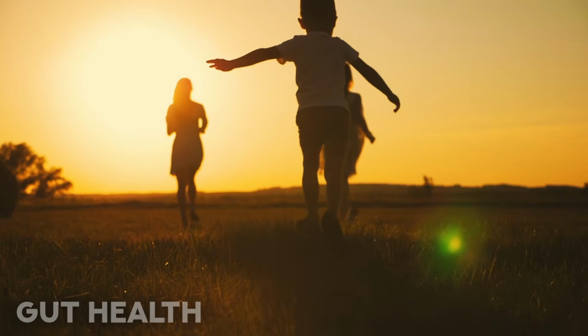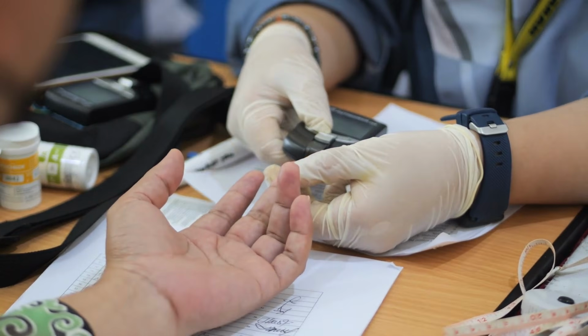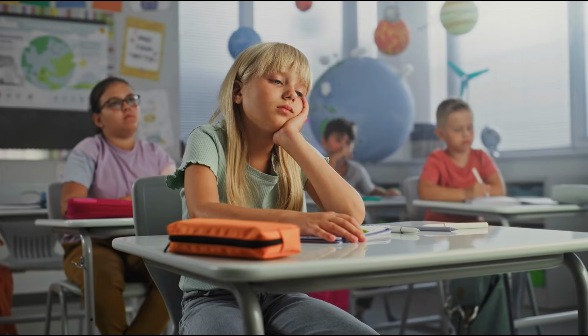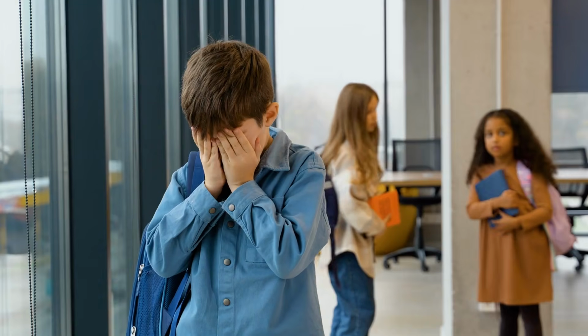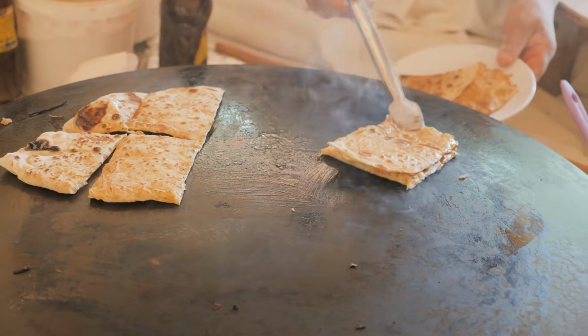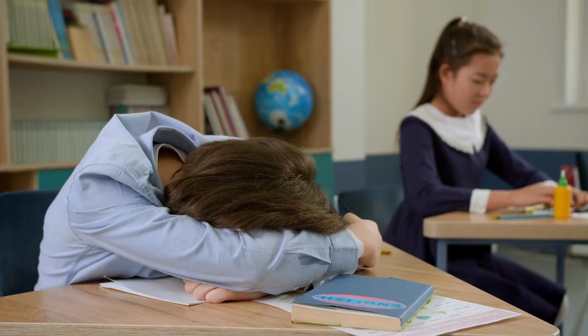Energy, behavior. Refined flour tortillas cause blood sugar spikes and crashes. Parents notice this as energy crashes after meals, hyperactivity followed by fatigue, difficulty concentrating, mood swings and irritability. Switching to whole grain or corn tortillas with fiber slows sugar absorption, meaning steadier energy, better focus, and calmer moods.